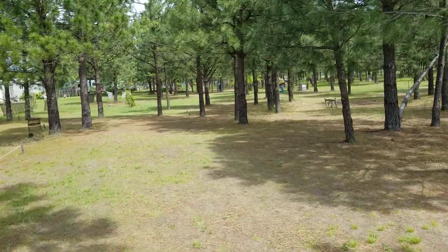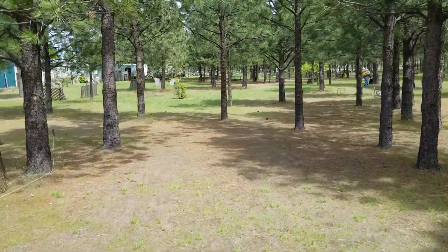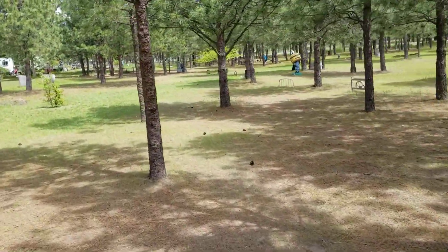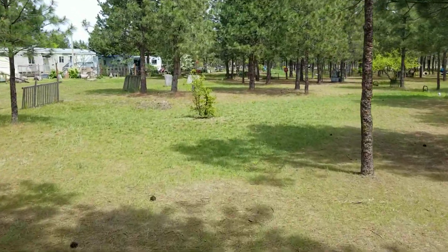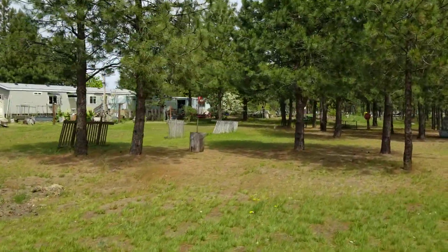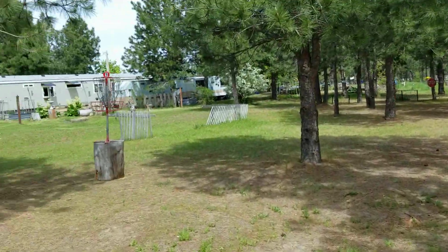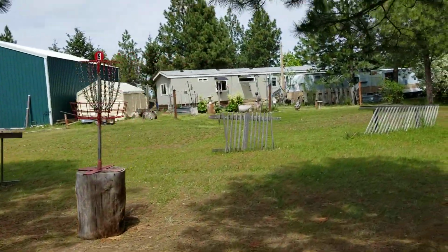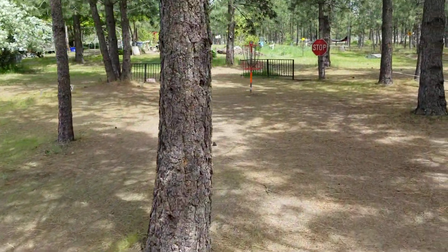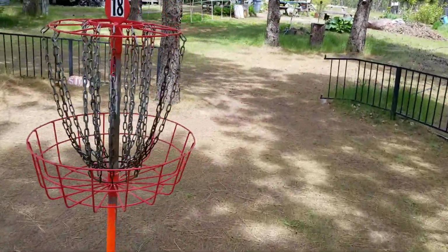Number 9 is straight ahead. Typically plays through these right gaps, but today it's on the left. Normally it would sit here. Okay, and we're back at the clubhouse, passing by number 18, which is the long basket for number 9.